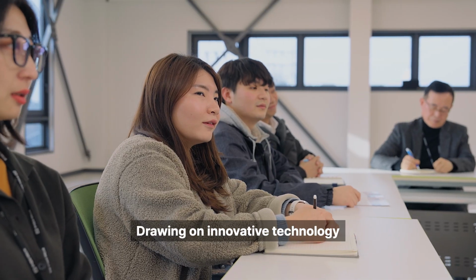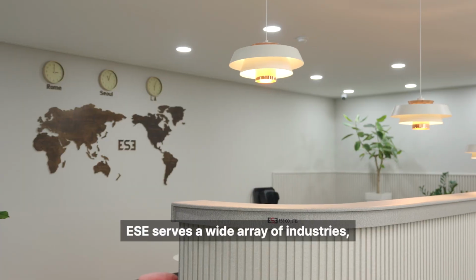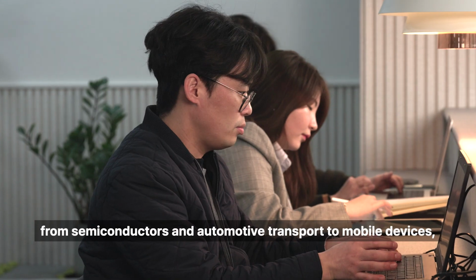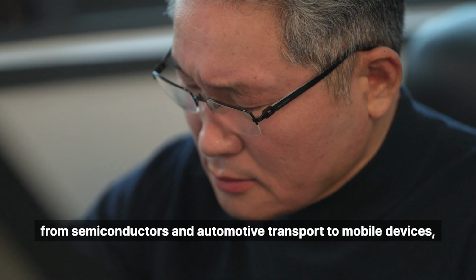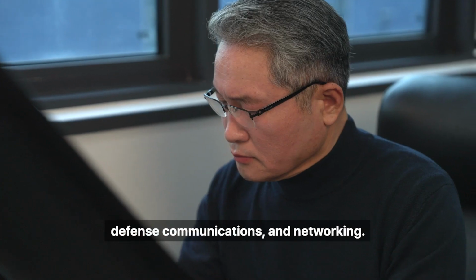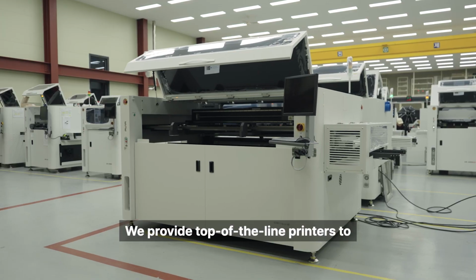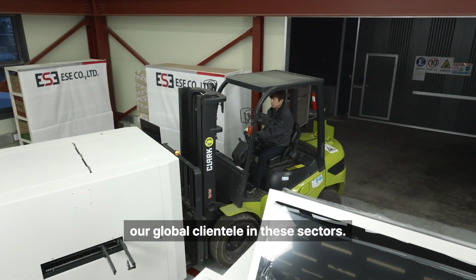Drawing on innovative technology and extensive manufacturing experience, ESE serves a wide array of industries, from semiconductors and automotive transport to mobile devices, household electronics, LEDs, aerospace, defense communications, and networking. We provide top-of-the-line screen printers to our global clientele in these sectors.